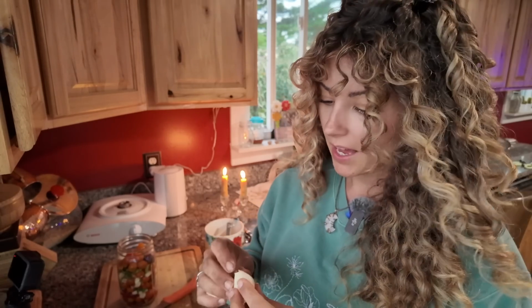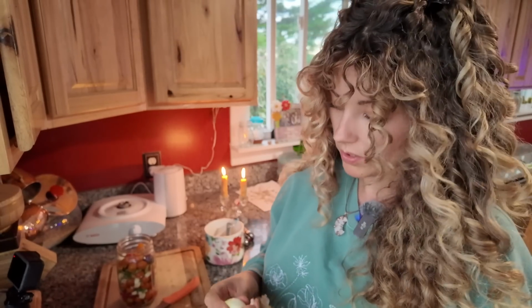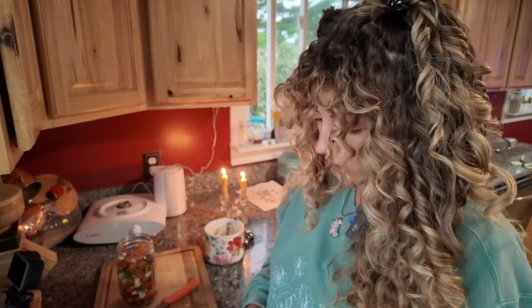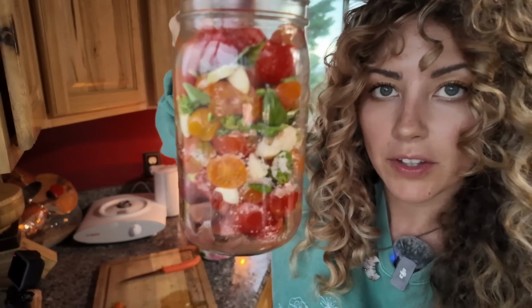You can add whatever herbs and seasonings and flavors you like. I was just sitting here thinking I should have grabbed oregano and thyme out of the garden while I was back there to put in this. But that's all right. I have enough cherry tomatoes in here to make several jars, which I probably will continue to do after I shut the camera off. I can put different seasonings in each jar so that they can all be a little different.